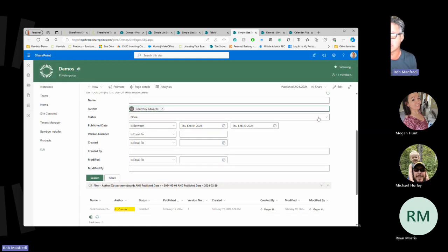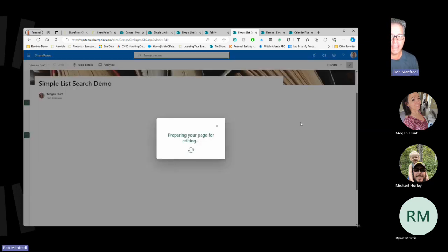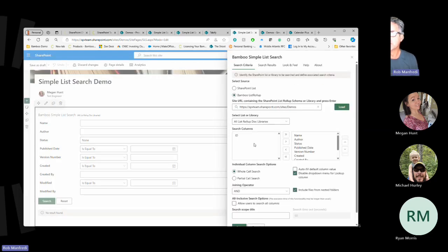All right, so how do you set this up? Well, let's go in and edit this web part. You add it to any page, right? And we have our little configurator. So in this configurator, you can point it to a SharePoint list or library, or in this case, we're pointing it to a schema, right, for list rollup. So that's, you got to build your schema first. But imagine this is a list or library. You select that list or library, and you get a list of all of the fields that you want to have or can have in your search.